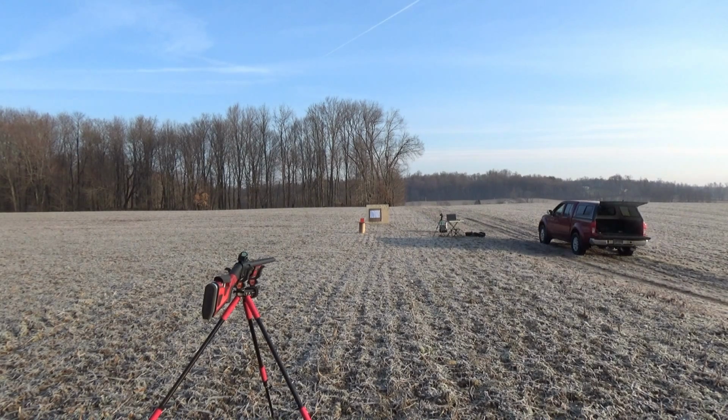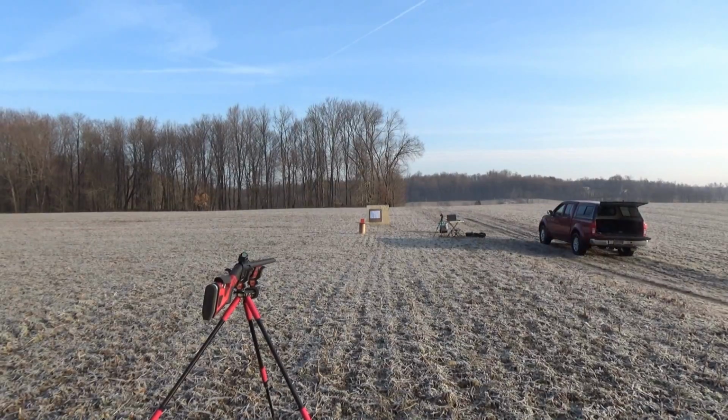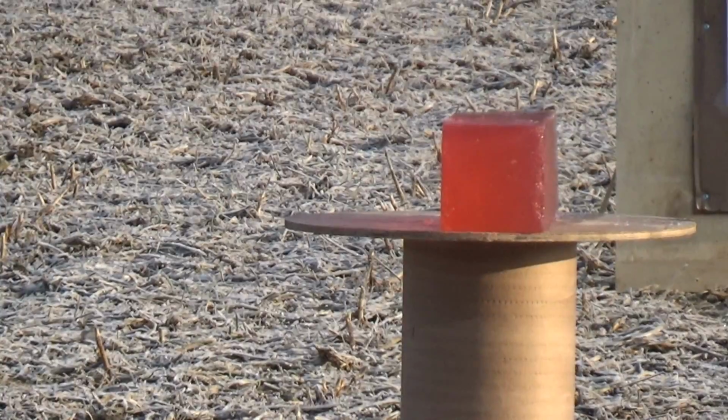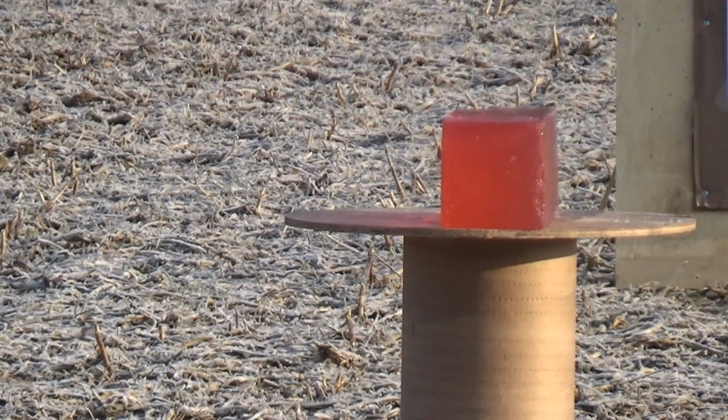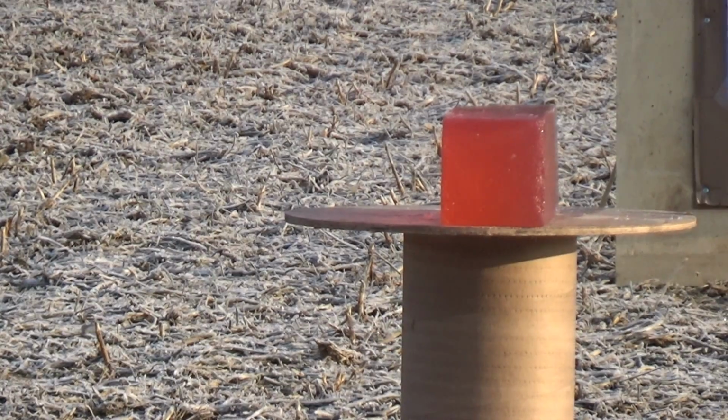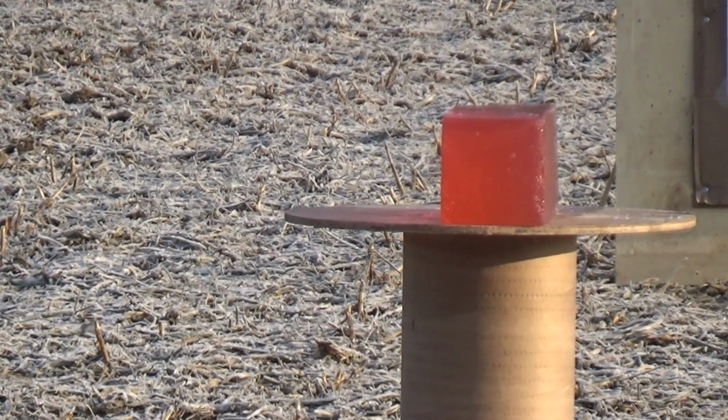All right, folks, I have the 10% ballistic gel set up. I don't think anybody has done this shot with a high-speed camera with shotgun on gel at distance. It is roughly 23 yards. We'll zoom about right there. I got the high speed going on. Here we go. Oh, by the way, this is 1.5 ounces at 1,275 feet per second.